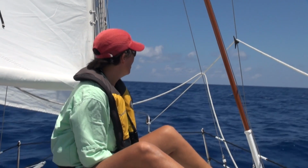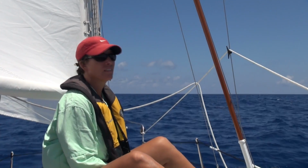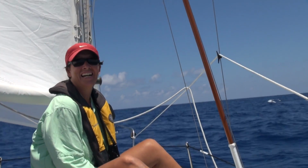It all depends on the conditions. The sea seems to be flattening out a little bit, but we're not reducing speed. If the wind keeps up, 2 weeks to Sitka, we hope.